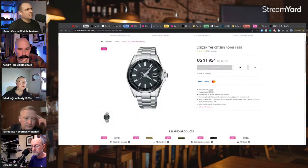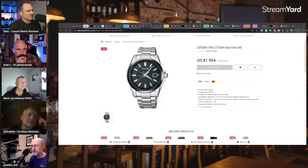Then the paper is underneath, and then the solar cell is underneath all of that. Wow. So the construction that goes in these things is incredible. And Citizen are probably the best people at titanium in the world. I totally agree. I think their solar movements are, I think what they're doing with Eco-Drive is better than what Seiko is offering in the solar department.